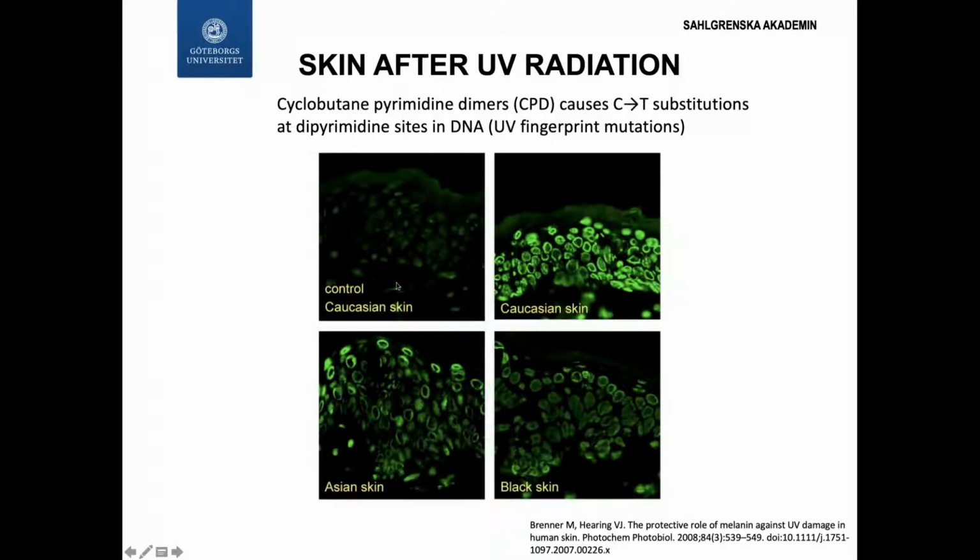And this is to control the Caucasian skin. And you see how it flares up with these C to T or CPDs accumulating when you radiate Caucasian skin, whereas if you have black skin or Asian skin, it becomes much less. So this is the rationale why Caucasian or white people accumulate more DNA damage through the years, and that's why it increases with age.